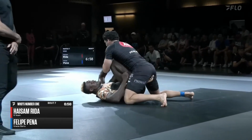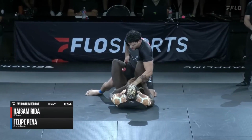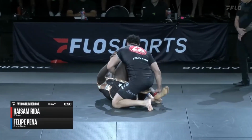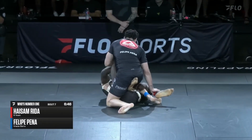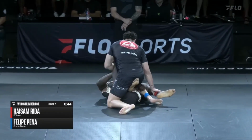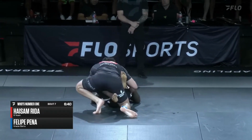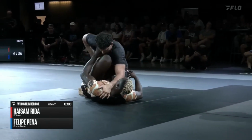I still think Haisam, if he kicked his legs back and forth, he'd be able to essentially fight this sort of camping position. I don't know if Haisam's really known for butterfly position though. But if he could pommel his legs inside, maybe fight the hands, he'd have some sort of a chance to come up here. But it looks like Felipe's just putting on a good amount of pressure, trying to go into half guard passing himself.